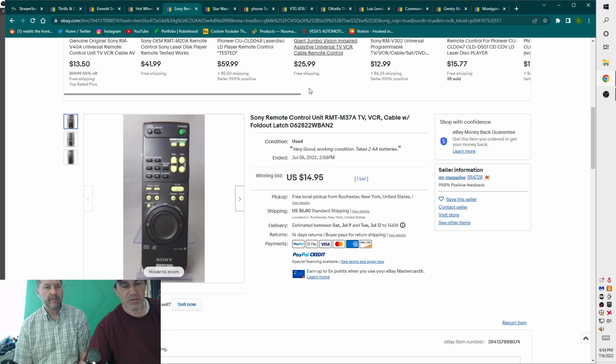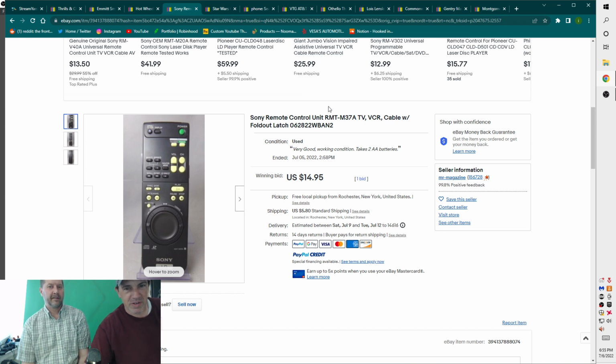The other day I was clearing out my basement. We had some water issues that we mentioned in the past. There was a bunch of remote controls from the last 20, 30 years. I put them in a box and gave them to an employee. I said, put $15 a piece on them, see what sells. So far we had one sell, the Sony one, for $15. The other ones will sell eventually, I'm sure.